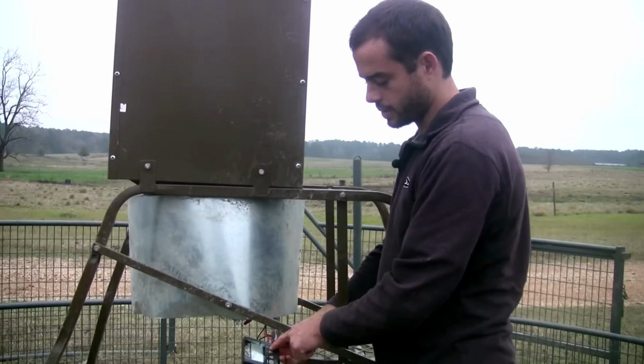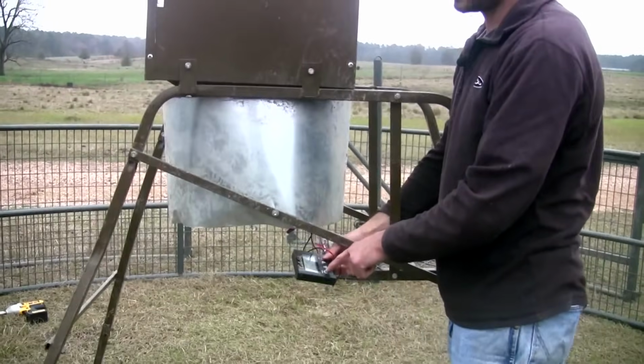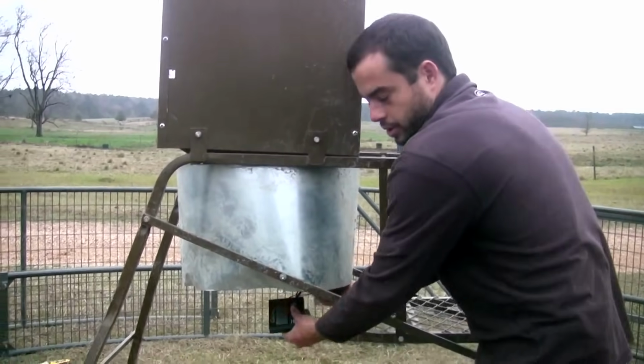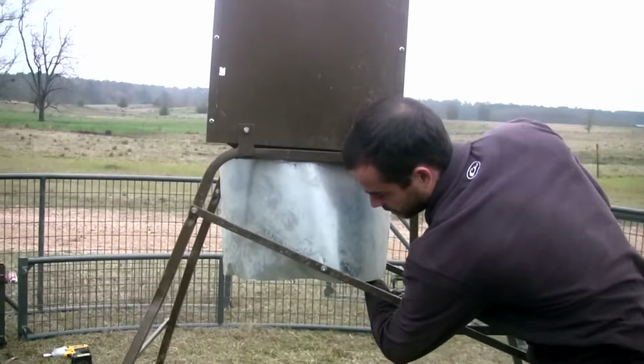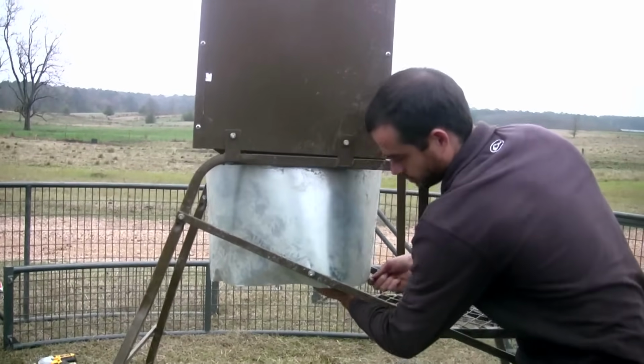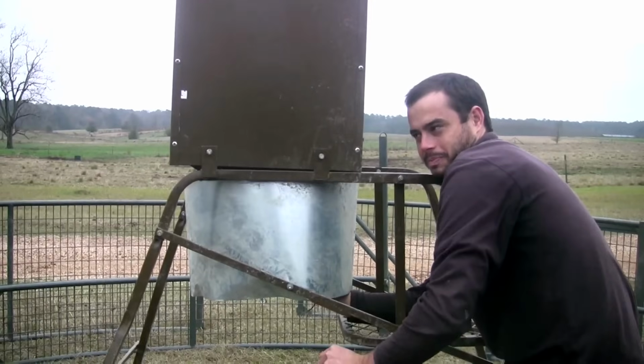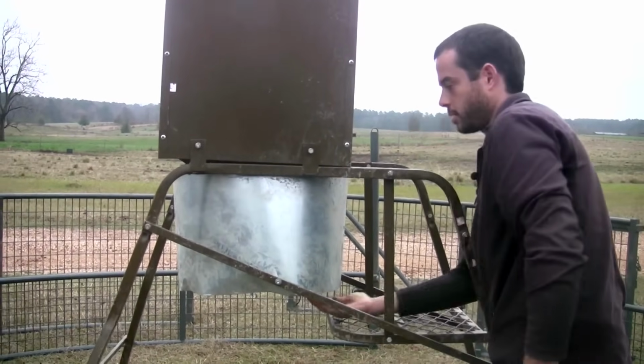So you'll go through the system, and if you have any problems, you can call Tyler and ask him at Idlewild Research Station. You'll put it back in, goes through the slot, and you will put the wing nut back on. Then you're ready to trap.